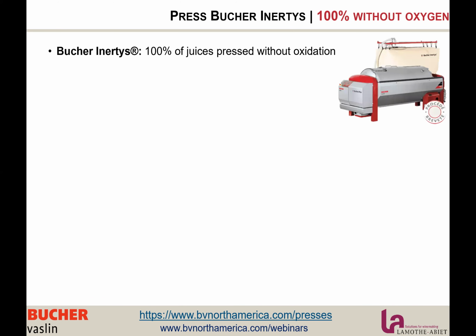So knowing this, Bucher actually developed a press called Bucher Inertis that ensures full protection for the entire press process. Instead of using air, we are using nitrogen. Basically, the press, as you can see here, is connected to a nitrogen bag, and any time the membrane is going to deflate, the nitrogen in this bag is going to come into the press and replace the volume. So we are fully protected.